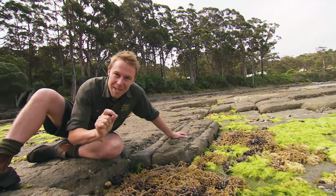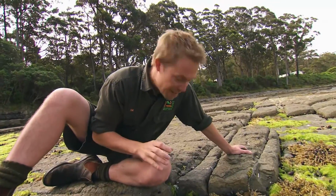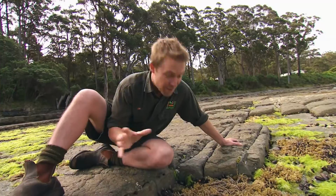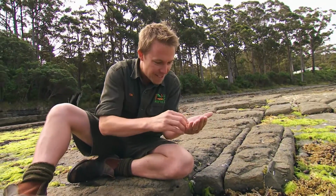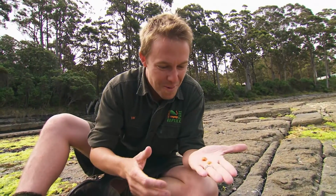There are two tiny little orange starfish just here, and when I pick them up, they might not look that impressive, but they are. They're endemic to this area. That means they're found nowhere else on Earth, just southeastern Tasmania in these tidal margins, and they're called live-bearing starfish. There you go, there's two.